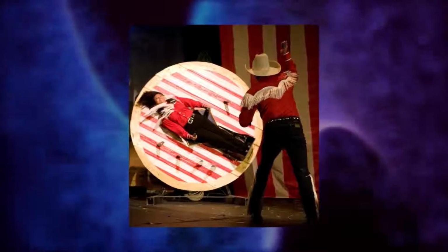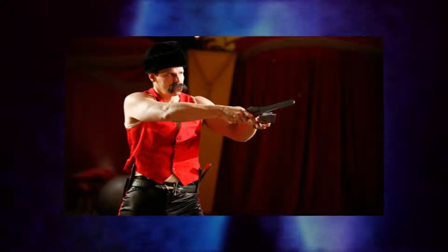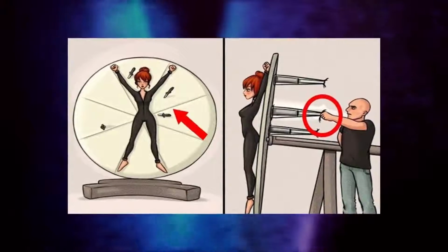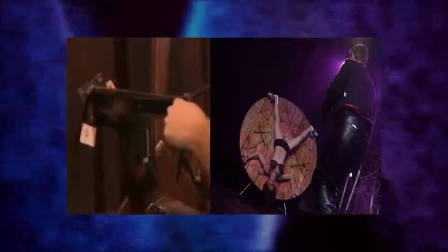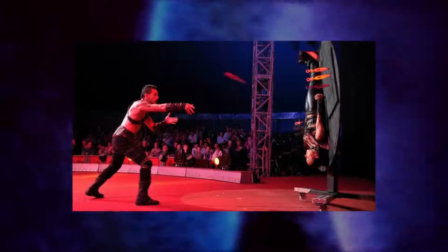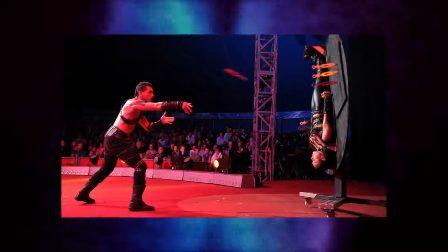The wheel the assistant is tied to is specially made. When the magician throws the knives, he's actually not throwing them. He simply palms the knife. At the same time, a knife will spring out from the back of the target. It makes it look as though he has perfect aim and that the assistant is in mortal danger the entire time. Since the knives are strategically placed behind the wheel, the assistant is never in any danger.